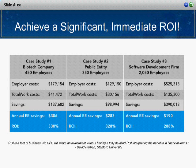As you can see, in the first year, the savings range from $190 to in excess of $300 per employee per year. The overall return on investment averaged over 300% per company. And as you can see in case study number 3, a little over 2,000 employees, the savings in that first year approached almost $400,000. The criteria that we used to evaluate that was HR, payroll, accounting man-hours, insurance carrier premiums and eligibility reconciliation, employee enrollment, orientation, lost productivity, communication methods, and of course, processing paper.